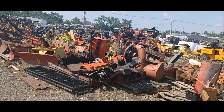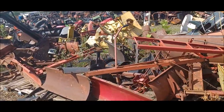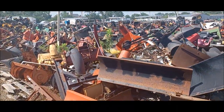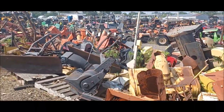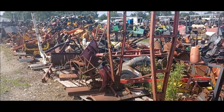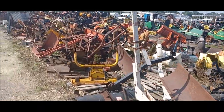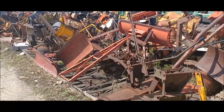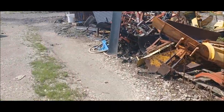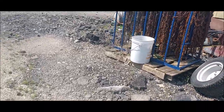Here's more attachments and stuff. We're walking through the attachments really quick. I didn't really look that close to them. There's a Wheel Horse snowblower. Around my area, we don't use a lot of snow blowers because we don't get a lot of snow. And besides that, my driveway is not suited for a snow blower, unless you want to break a window. And yes, I know you're supposed to set it at a certain height, this and that.